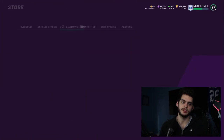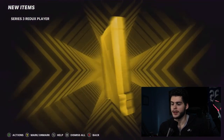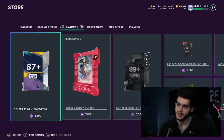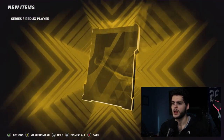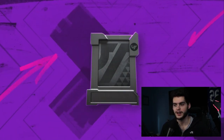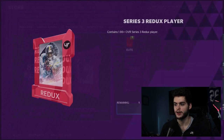87 Jason Verrett. Ooh, let's just skip through that one. Okay, so 4 more packs, and we've profited so far. Anything after here is just extra. Give me Michael Strahan, and we get 90 Brandon Aiyuk. I mean, like I said, it's not bad considering anything here is profit. We have 3 left. I can't believe I've been counting it just to realize there's a remaining in the corner. Oh, Jason Verrett. Yay. Come on. We started so hot. Okay, let's see. 88 Chris Godwin. Are you joking? Final one.